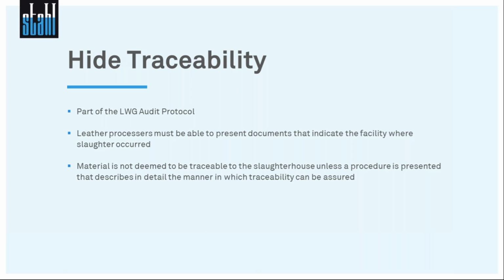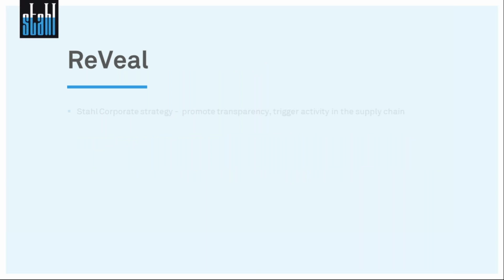So that's the hide. But how could a chemical company like us promote transparency and traceability, even though we're not producing leather or handling leather ourselves? Well, as I mentioned, we have a corporate strategy to promote transparency. And we believe, and we've seen in this case, that it can trigger very positive activity in the supply chain, even though we may not always be directly linked to that activity.